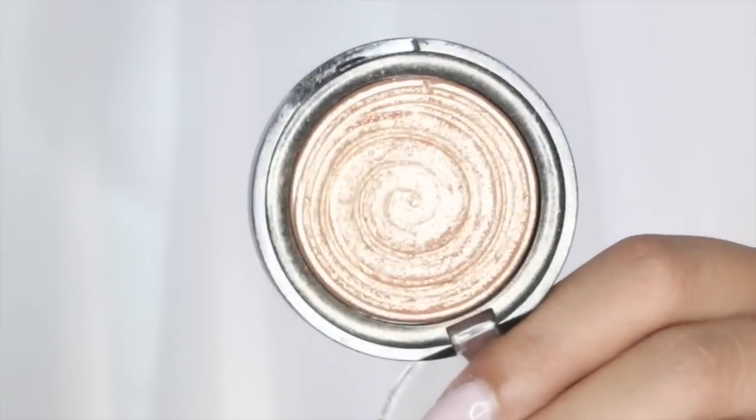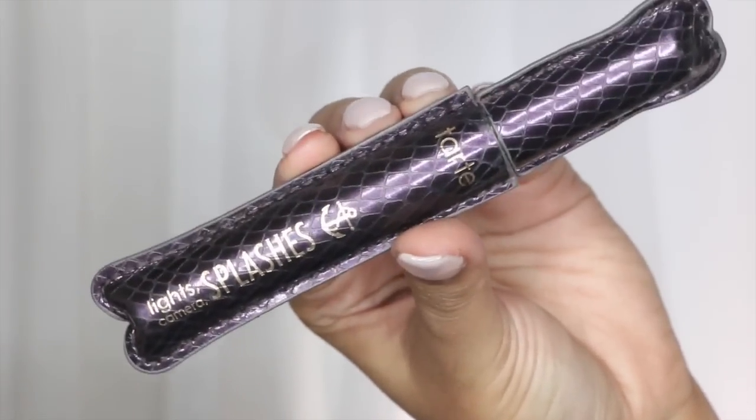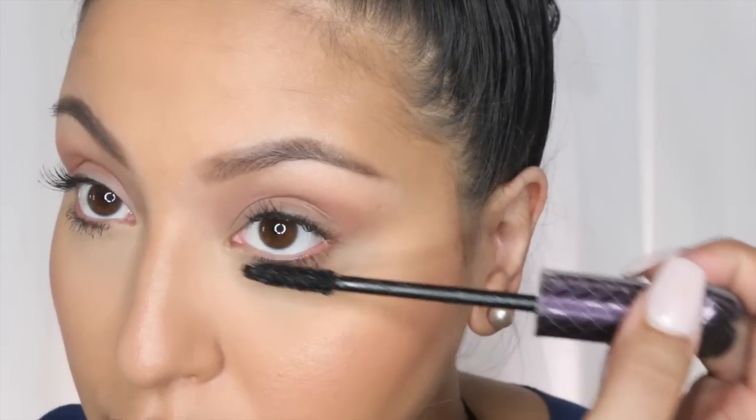So I only brought one highlighter with me, which was crazy because I usually bring like 2 or 3. So this is Gilded Honey from Laura Geller. It's the most beautiful glow, and it's a really small compact product, which I love because it was perfect for travel, but it matches every makeup look that you do. Tarte's Lights Camera Splashes is my favorite mascara when it comes to waterproof formulas, and it's one of the only high-end mascaras I will repurchase.